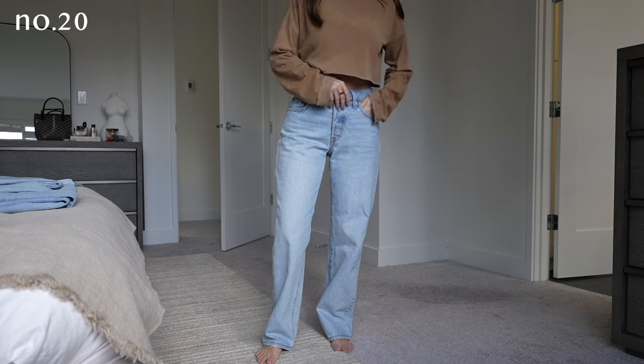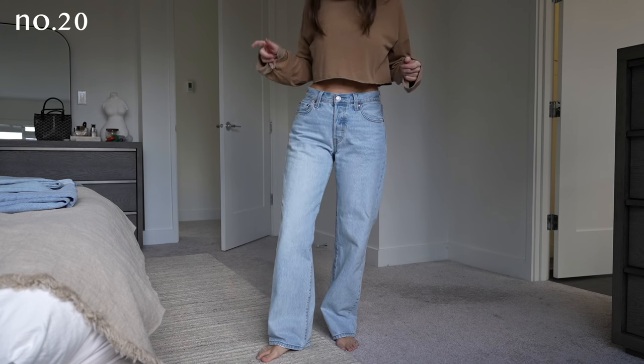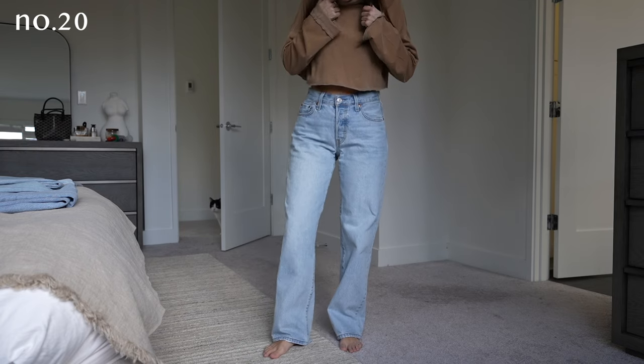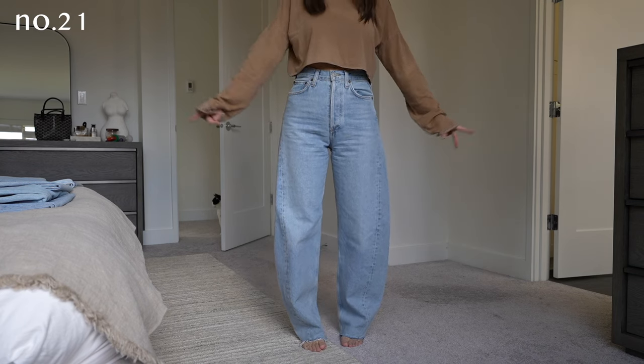These ones I feel like are very similar to those custom Levi's jeans. The fit is pretty similar. The wash is pretty similar as well. But these you just buy as is, and it's obviously a lot cheaper too. This is a really, really good pair of jeans. Love, love, another barrel leg one. I only had three, guys. This is the last one, I promise.